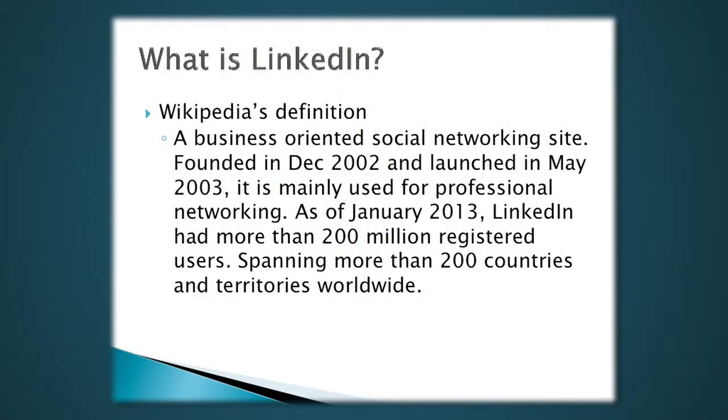So let's get into LinkedIn, okay? What is LinkedIn? Here's Wikipedia's definition, okay? It's a business-oriented social networking site founded in December 2002, launched in 2003. It's mainly used for professional networking, okay? I'm assuming we've all heard of LinkedIn, right? Okay. We've all heard of Facebook. We've all heard of Twitter. Okay, I'm not going to go into the other ones. Those are kind of the 3 big ones.